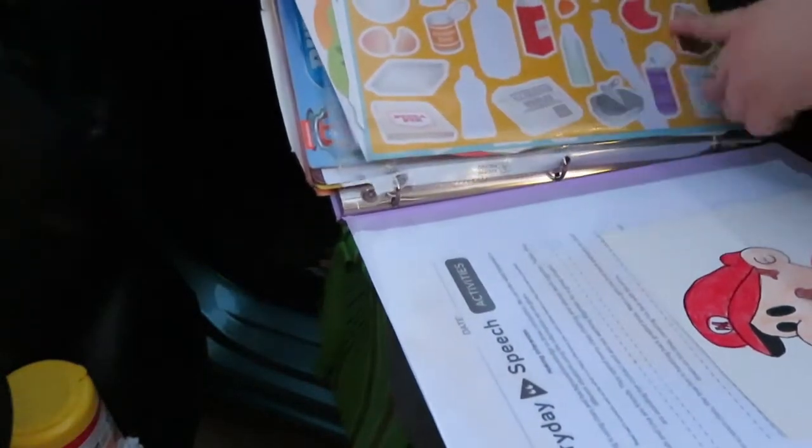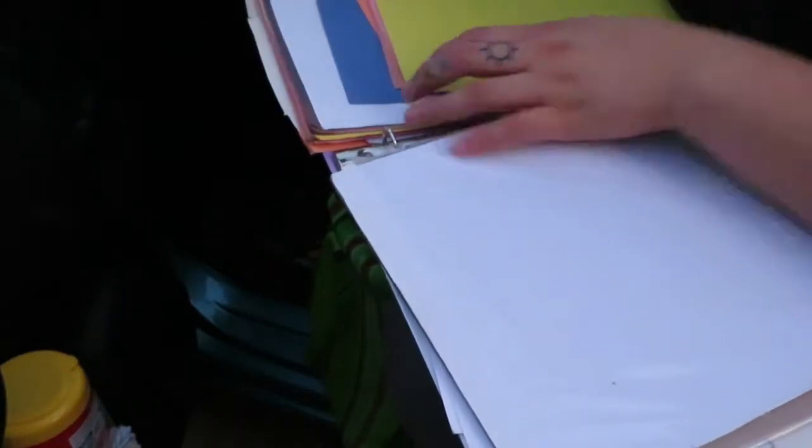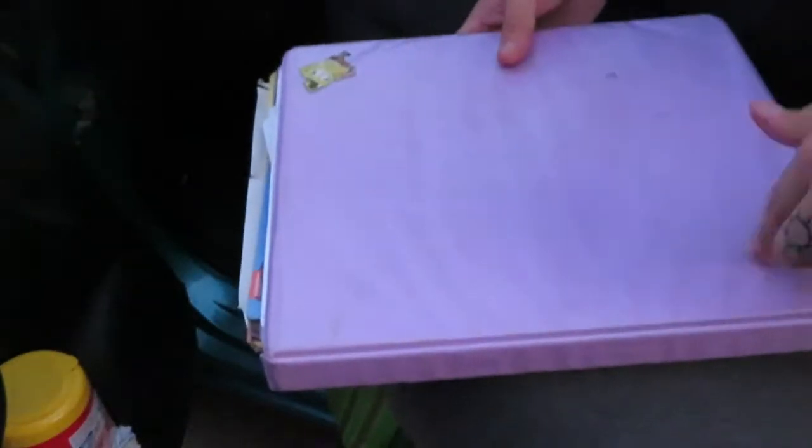I have this binder where I have some stuff that my supervisor gave me to do with him, this drawing that we did together, and how to sort things from the kitchen, from the refrigerator. I have puzzles here, extra puzzles, just in case. You never know. And then I have a bunch of construction paper for anything that we may need. So this is my binder, my handy dandy. I rarely use it though, so maybe I should just replace it and put it back there, but whatever.